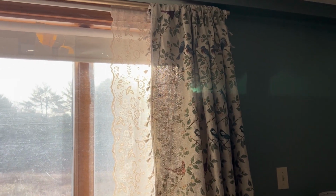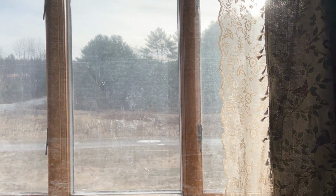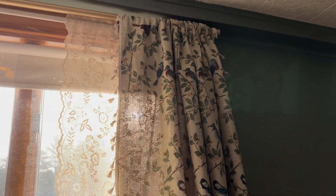And here's where we're at for the curtains. So we just opened them up. Ignore the plastic on the windows, guys. It is spring here officially now, but it's not spring weather just yet. Today is actually going to be, but the plastic is still very much needed, and I know it's ugly, but anyway. So we've got these up.